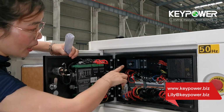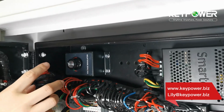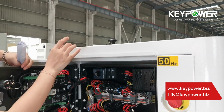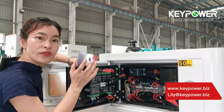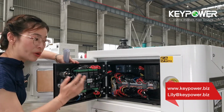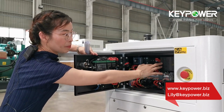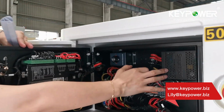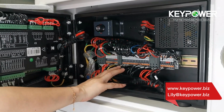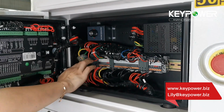Yeah. And even more, we move the AVR connection here, so the end user don't need to take off the cover of the alternator to adjust the AVR, because that one is quite professional. But for the small generators, it's easier for the end user to adjust here. And the Smargen battery trickle charger here. Yeah, all these terminals are German Phoenix brand, and these are the fuse. Later, I will introduce why we need to use these fuse.